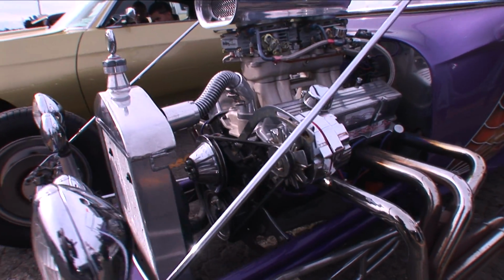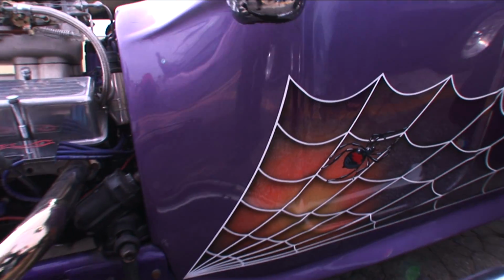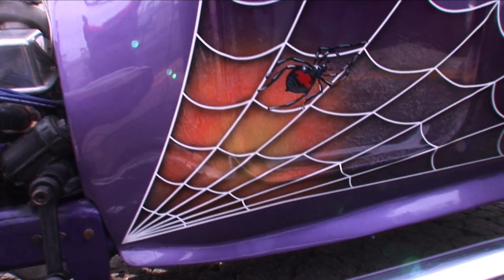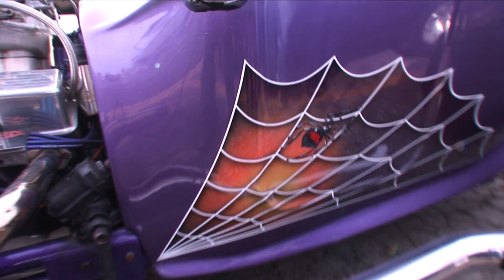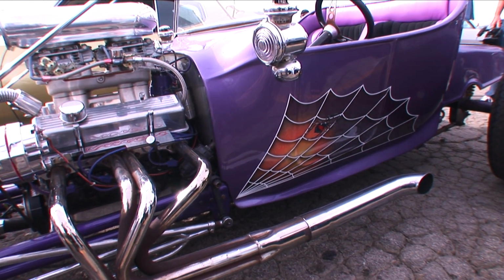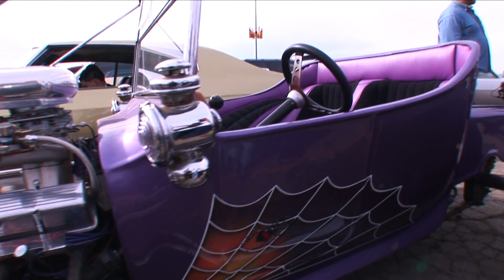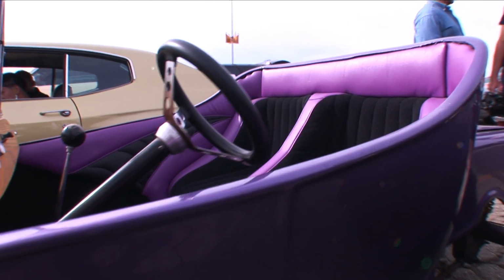It's got a little detail on the body there. If you look at the spider, it's got a Chevrolet emblem on the spider. It's supposed to be a Black Widow. Oh, nice. There's some spider webbing done also in the interior to match the outside. Oh, I see that. That's beautiful. Other than that, it's ready to go for a new owner. Unfortunately, this economy is forcing us to sell it.